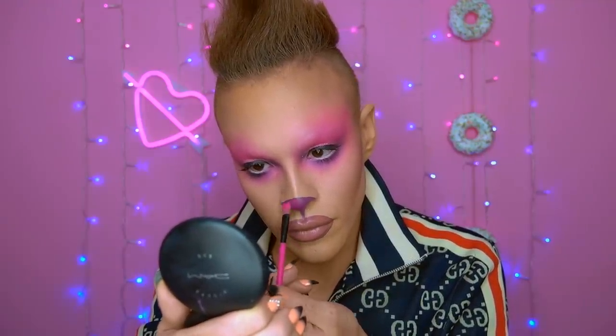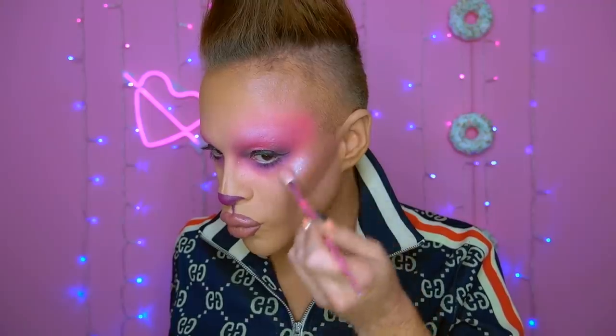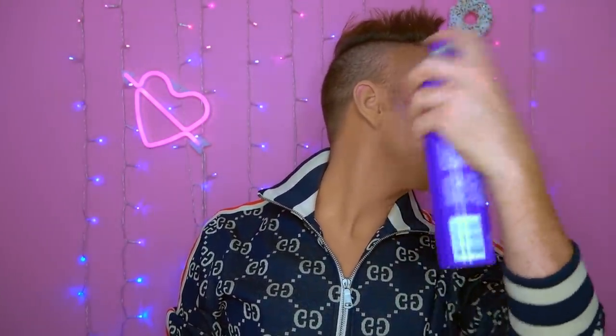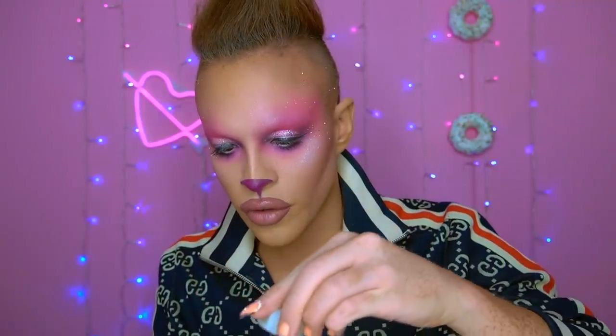Now I'm going to gently set this color. Now for this beautiful Aries ram, we're going to need a lot of highlight. Here comes the fun part. Now we're gonna go in and apply all of our special effects products. This is gonna be very hard with this nail gigorama. Oh, she's getting a little decroded.